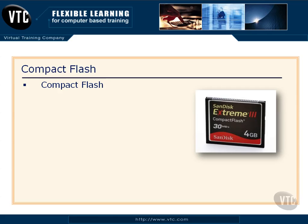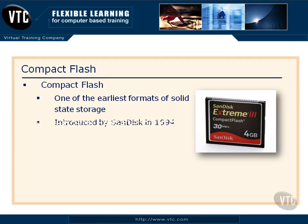These things changed the way we thought about storing data, moving data around, backing data up, and so forth. As the capacities on these started to grow, the extremely small size was just really incredible. This is one of the earliest formats of solid state storage, and that was the compact flash. Now this thing took off. It was introduced by SanDisk in 1994, and it took off like absolute wildfire.